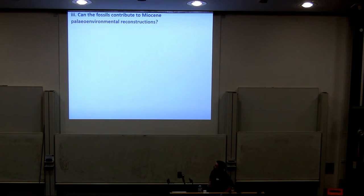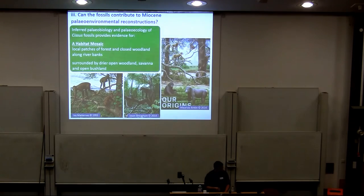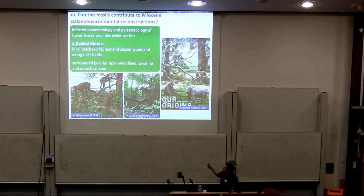Well, I think given the information I just showed you that they can, and they suggest that there's probably a habitat mosaic during the early Miocene, with local patches of forest and closed woodland, surrounded by more open areas of woodland into savanna and bushland. If we have a look at some other reconstructions that have been done for the early hominoids from the Hiwegi Formation, there's probably elements of truth to all of them, really. So we have more closed scenarios, like this one down here, and also into more open areas of open savanna and bushland.